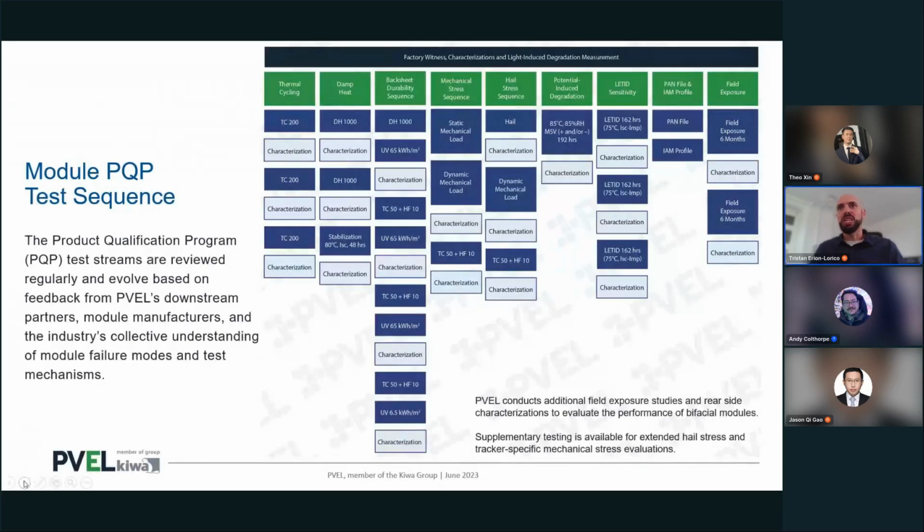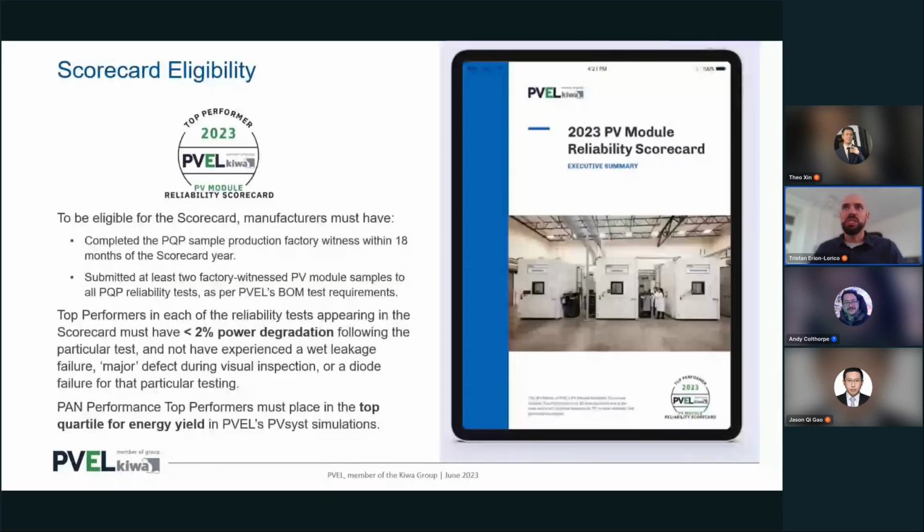Okay, so back to the scorecard. You can see the front of the 2023 scorecard executive summary on the screen there.